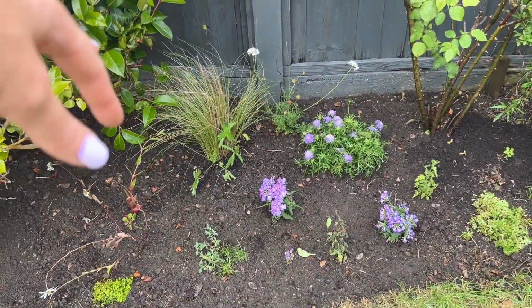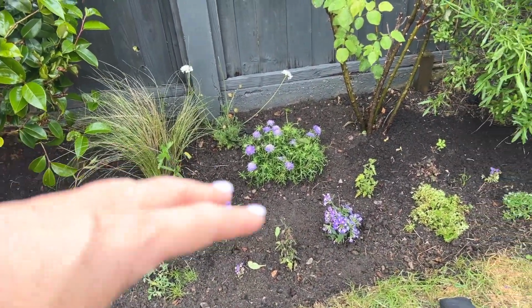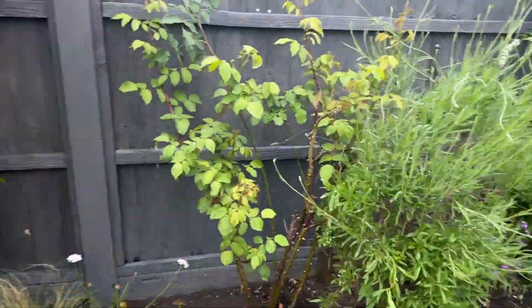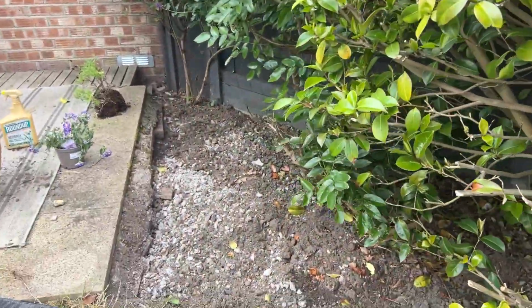I've moved some things that had been growing in pots into the bed too. I do need to trim my lavender a little bit, but basically the next job is I need to do this bed now. And my battery is about to die, and I don't think you need to watch me dig out another bed. You've seen what I'm doing, so I'm going to put my camera on to charge and get this bed dug out, ready for the plants to go in, and then I'll catch up with you when I'm at that point.